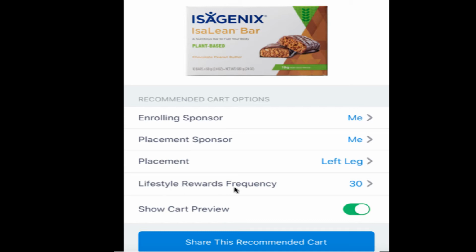Lifestyle rewards frequency, that's the auto ship. So the auto ship will come out 30 days later. You can change that to 14 or whatever you like. And show cart preview just shows the customer the cart preview.